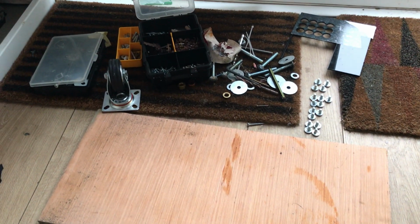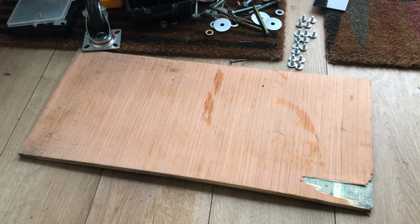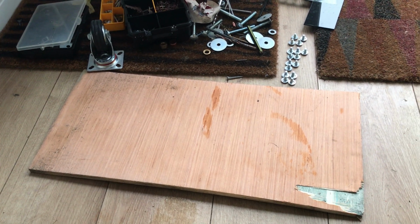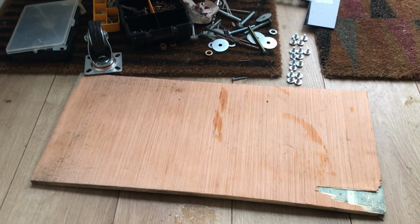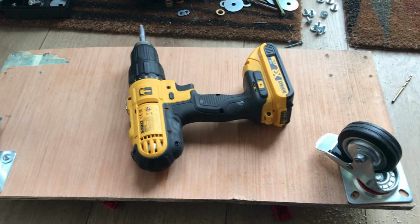So I've had a look in my box of bits. I found a bunch of screws, some old casters and a knackered old bit of ply, and that's going to be my little skid so I can turn my chiller through 90 degrees easily to better get at the pipework. So it's coming together now, just using odd scraps.